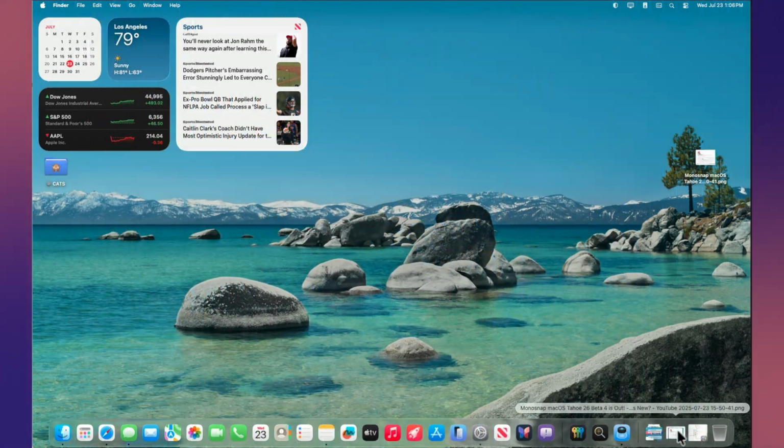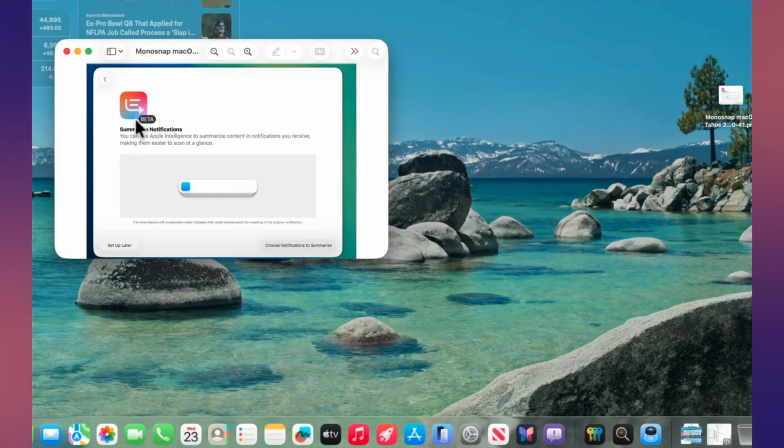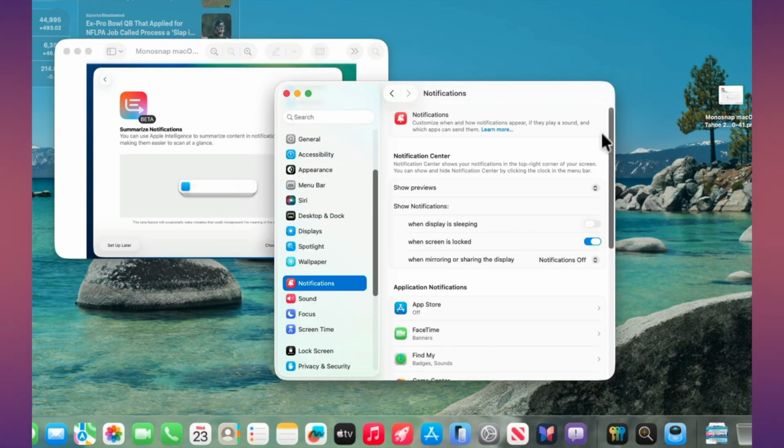Apple Intelligence now reintroduces notification summaries. If your Mac supports Apple Intelligence, like the M4, you'll see a new option to summarize app notifications. Even news content gets the AI treatment again, something Apple briefly pulled in earlier betas.